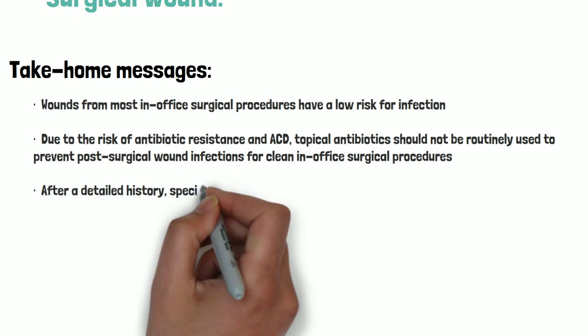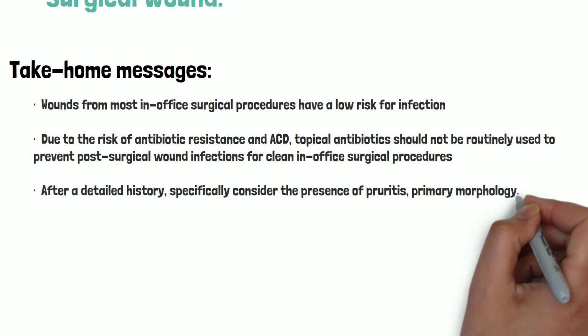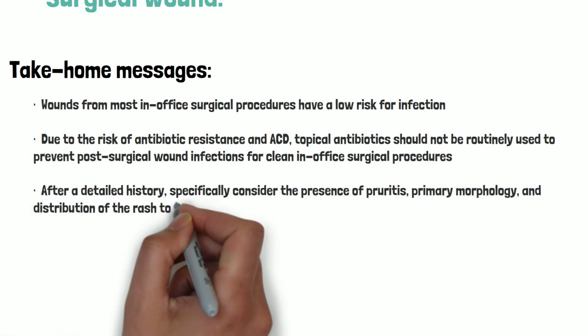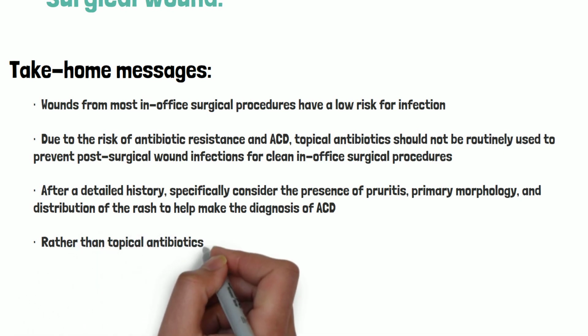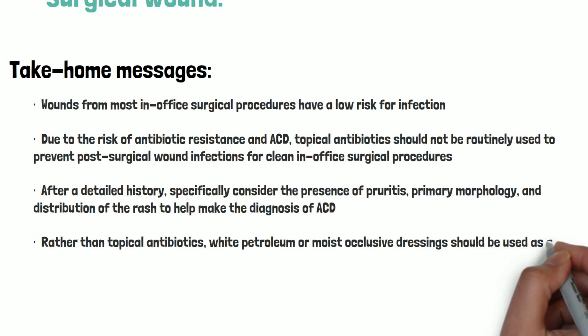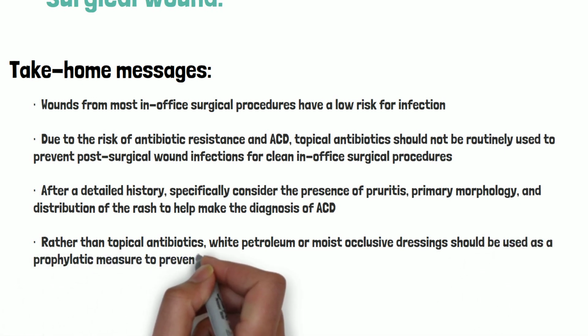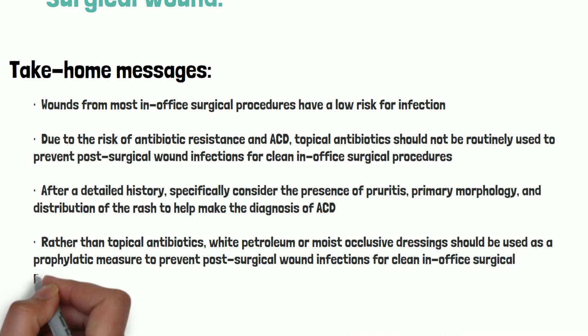After a detailed history, specifically consider the presence of pruritus, primary morphology, and the distribution of the rash to help make the diagnosis of ACD. Rather than topical antibiotics, white petroleum or moist occlusive dressings should be used as a prophylactic measure to prevent post-surgical wound infections for clean in-office surgical procedures.